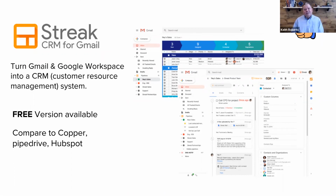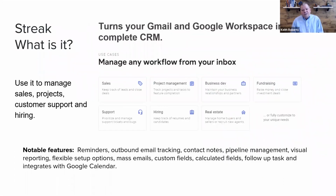But anyway, it can take documents that are in your Google Drive, share them in your emails, and document that you sent them a certain file in the customer record. You can create projects, all kinds of things. I'll cover a few of these here. You can create projects, the pipeline or, what is it, a Gantt chart. It'll track reminders and populate your calendar.